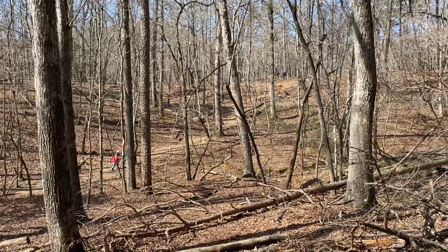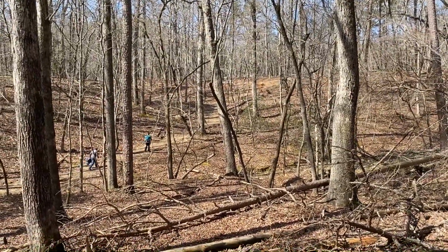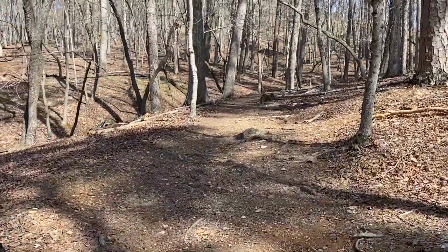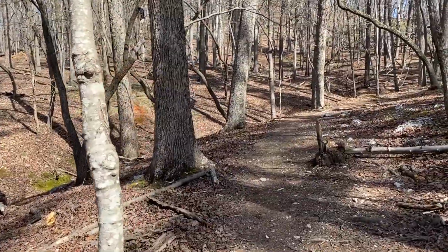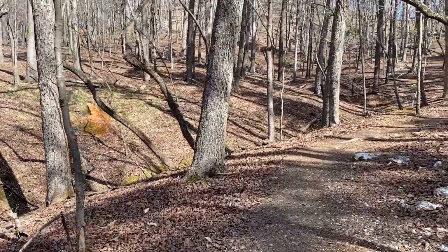So you can see those people making that little climb. A couple with a dog there, and a group of 4. And I've been passing them one after another. So it's gonna be a busy day here. Like I said, around 11:30 on a Sunday.